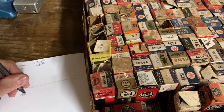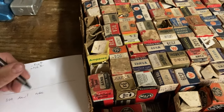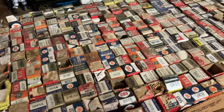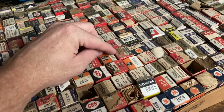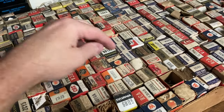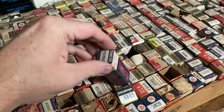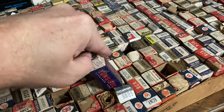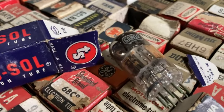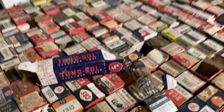And I'm going to put new with a question mark because we don't know if these are new or not. Let me open one up just to see. So this one, yeah, see, look, this one's actually been rewritten. So you know that's not new. Let's check this one. Let me carefully try to open it. I mean, I'd say that's a new one. So, most of them are probably new.